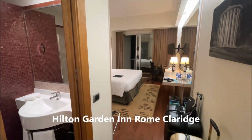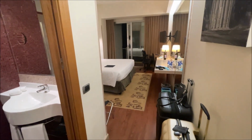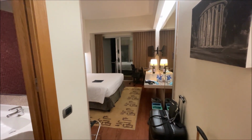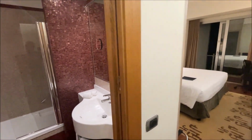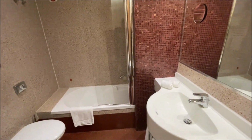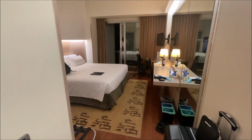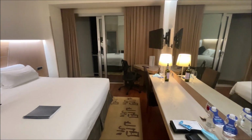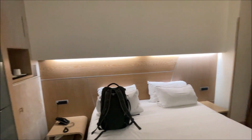Okay, Rome hotel room tour, take 2. This is our new hotel in Rome for 3 days, as we have ditched or sacked the other room because it was not up to our expectations, as we do not feel like staying in a room decorated by Elvis. And this is our new digs right here. Much better. Much, much better.